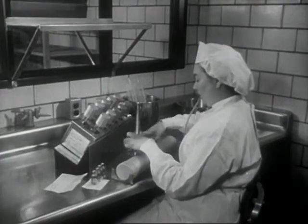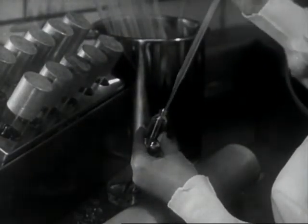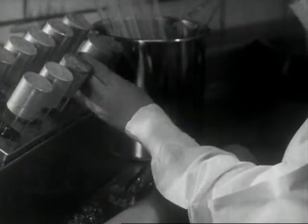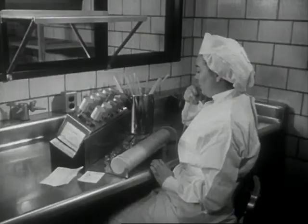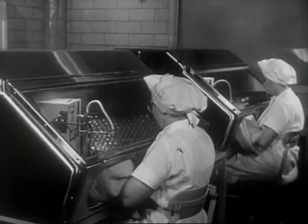More tests. A sterility test, the 6th of its kind, is performed. It takes time and infinite care. Only vaccine found completely free of bacteria is approved for the next step. That step is putting vaccine into bottles under completely sterile conditions.